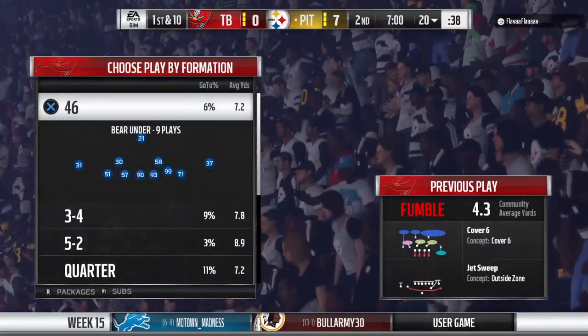Back with Charles Davis, Brandon Gaudin. It's Steeler football to begin quarter number 2. They've got it first and 10 following the fumble recovery.